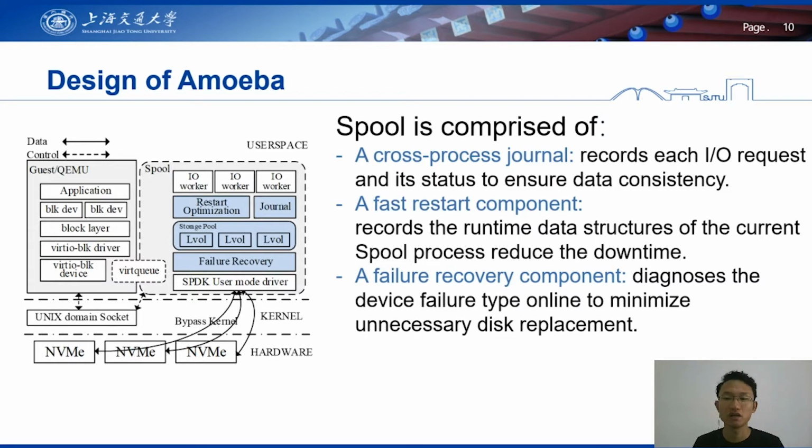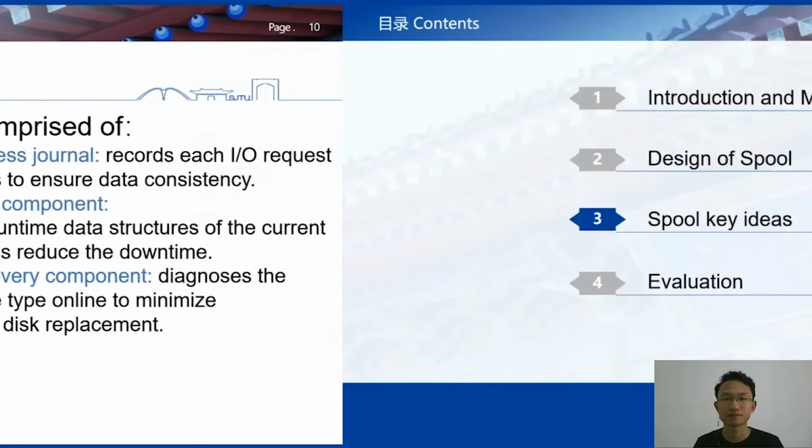In addition, by adopting the SPDK user space NVMe driver specification, Spool eliminates the overhead of system calls and data copies between kernel space and user space on the host and achieves high I/O performance.